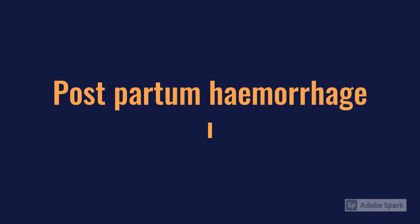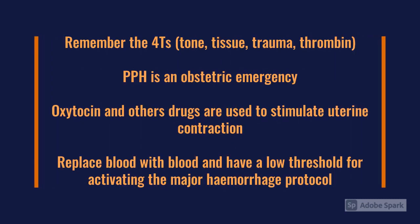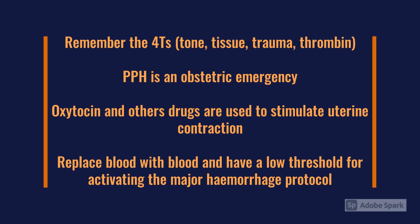So just to summarise postpartum hemorrhage, the causes can be broken down into the 4 T's: tone, trauma, tissue and thrombin. Remember, it's an obstetric emergency requiring prompt resuscitation with blood products and early escalation of care. Medical management includes oxytocin and ergometrine or carboprost, or something that causes uterine contraction, and have a low threshold to put out the major hemorrhage protocol if you've got signs of shock with evidence of bleeding.